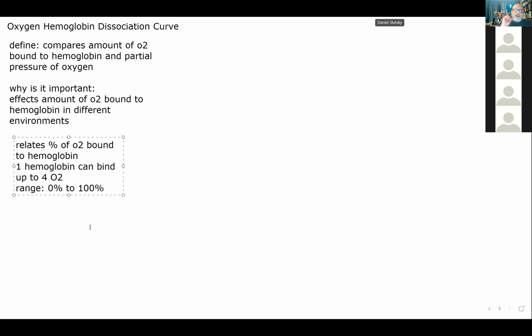Excellent. The other thing is that it relates it to the partial pressure of oxygen in the blood plasma. And what is the biological range for that? 0 to 104 millimeters of mercury. Hopefully there's no place in your body where it gets down to 0, but biologically, technically that could happen, right?